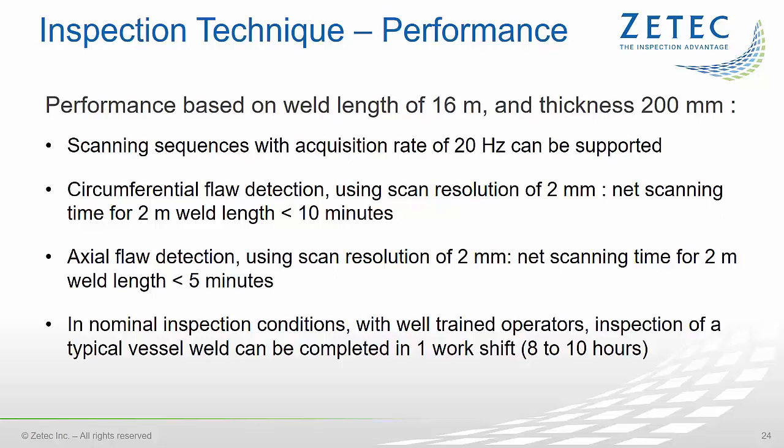The component will be installed on power rollers, so it will have to be rotated in between scanning sequences, and this may take some time. Still, completing the 8 or 9 sequences that would cover the full weld length should take less than 5 hours. For axial flaw detection, when using a scan resolution of 2 mm, a similar scanning speed of 40 mm per second can be achieved, and the net scanning time for 2 meters of weld length would be less than 5 minutes. So the complete weld, including turning of the component, data storage, and setup change, would take less than 3 hours.